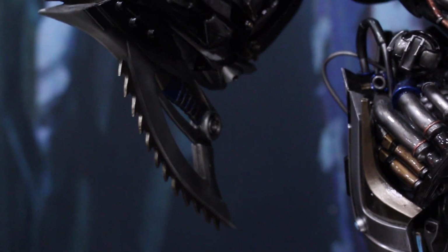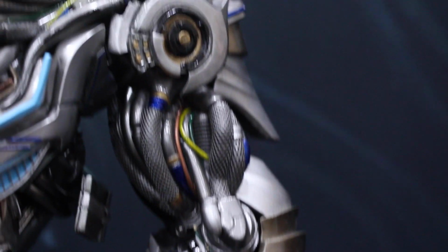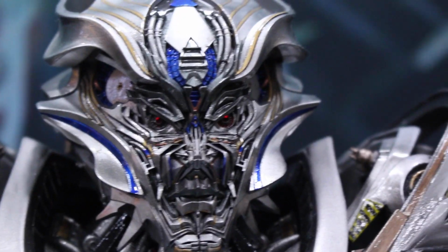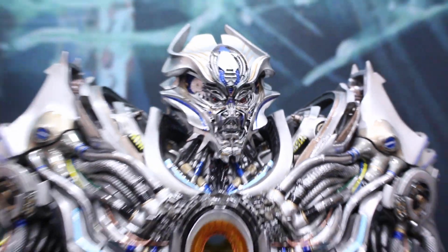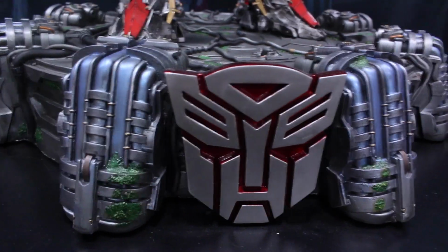I mean, Lockdown was a great villain, but if you're going to have Lockdown and Galvatron, I mean, we can go on the problems with that movie in another video. But yeah, overall, he looks really cool. And I don't think actually these light up. I'm thinking of something else, but they look beautiful in the detail and sculpting.